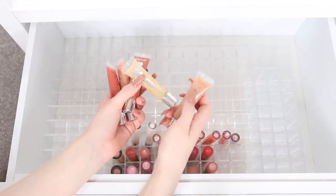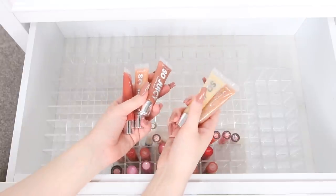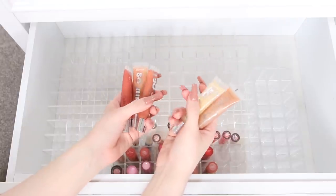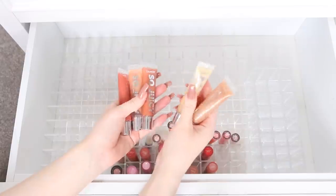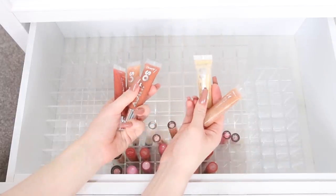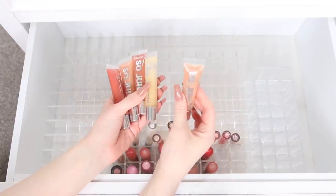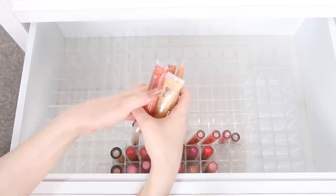And finally, from ColourPop, I'll be keeping all of their So Juicy Pumping Glosses. I'm not usually a fan of pumping glosses because I hate that tingling sensation, but these ones are bearable, and they're probably my glossiest glosses that I have in my collection. They show up so well in photos. I really, really love them.